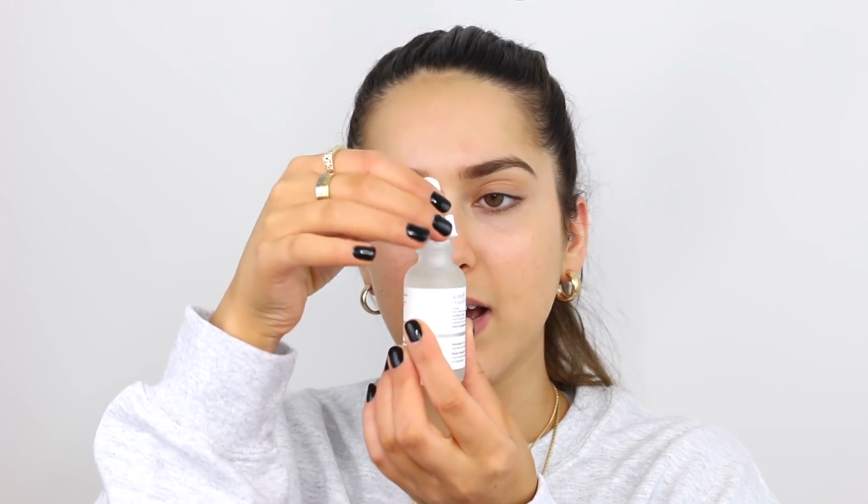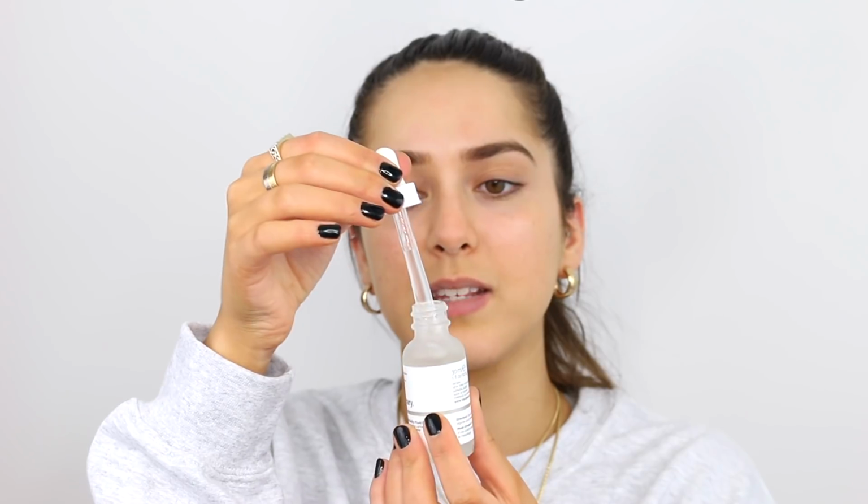I have used this loads since I got it because, like I said, I have had a chance to play with these things. It comes in a really nice pipette bottle, which I really like. I think it's a little bit more sanitary. So what I'm going to do is put a few drops, 2, 3, we'll do 4 for luck. You can probably still see that I do have some scarring. So I've just got some on my hand. It's just clear. And this is really silicone-y.